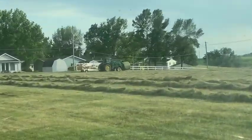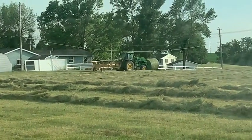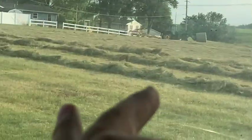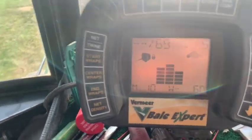I think Bucky just pulled the baling top five plays of the week. Raking, there was a bale on the edge. I think he raked right through and picked it up on the way through. Top play of the week. Good job, Bucky. You can see there, we're reading 10%.